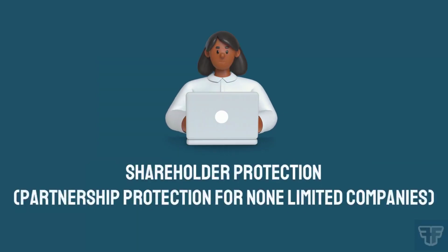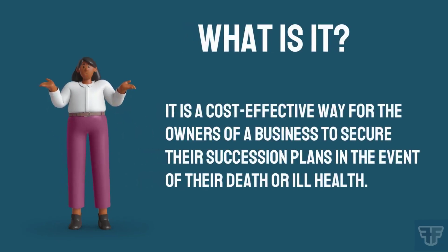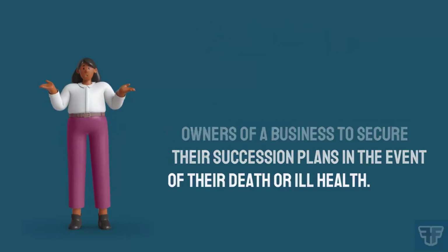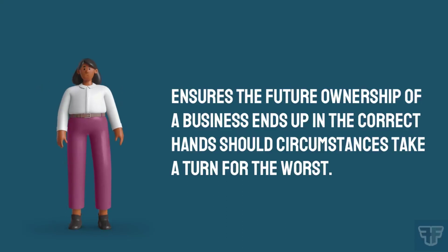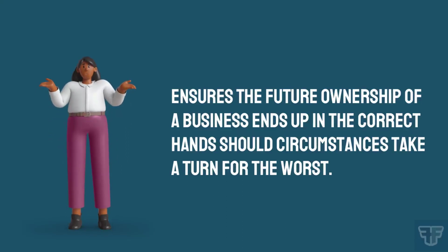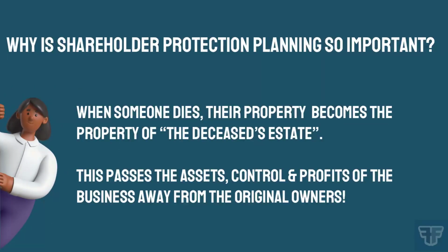Shareholder protection, partnership protection for non-limited companies. First of all, what is it? Simply put, it's a cost-effective way for the owners of a business to secure their succession plans in the event of their death or illness. It ensures that the future ownership of any business ends up in the correct hands should your circumstances take a turn for the worst. So why is shareholder or partnership protection so important?